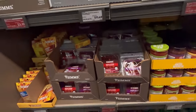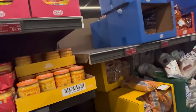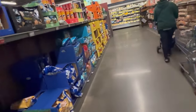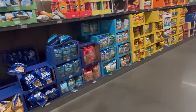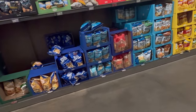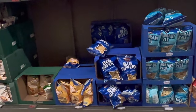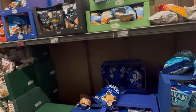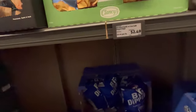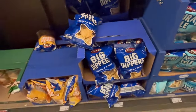Expensive. But it's a great little snack. I mean, I couldn't buy it. I wouldn't see myself paying $11.49 for it. Their chips are low, but they do have chips available. It's only certain ones that are low, like the tortillas are just a little low. Oh, I thought I saw the blue ones. Maybe I'm seeing things, but no. It's just the Big Dipper tortilla chips. They're only $1.98.